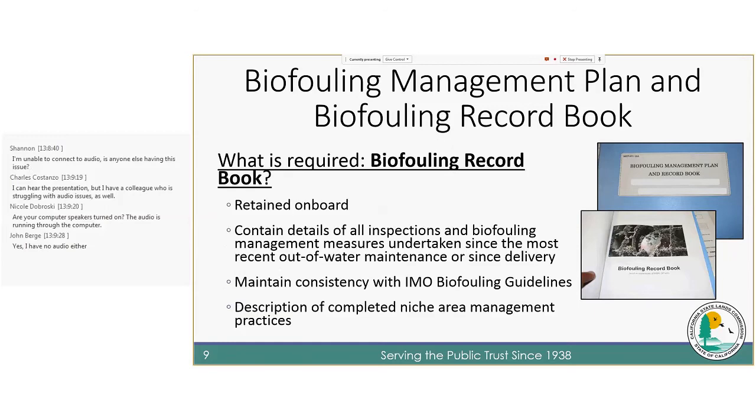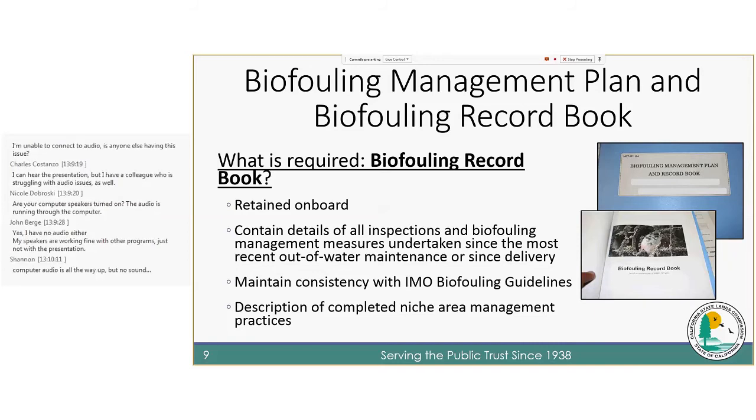The record book, on the other hand, also has to be retained on board. It has to contain the details of all inspections and biofouling management measures undertaken since the most recent out-of-water maintenance or since delivery for new vessels. It also has to maintain consistency with the IMO biofouling guidelines, and it has to describe the completed niche area management practices that we'll touch on in a couple of slides. So while the biofouling management plan describes the strategy to manage biofouling on a vessel, this record book is intended to document the implementation of that strategy.